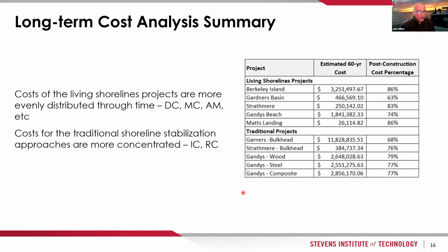For the traditional shoreline stabilization, these again mostly bulkheads in the projects that we had in the group, really, you have two big hits, right?